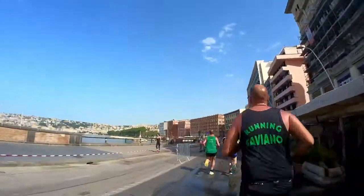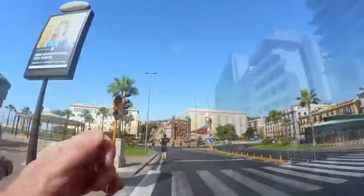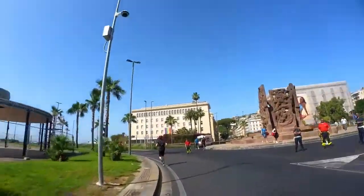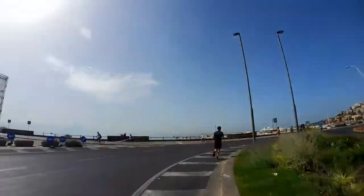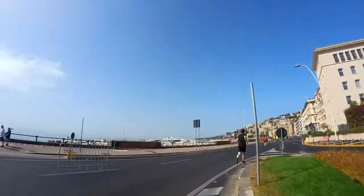Many restaurants are open along the waterfront of Naples. Here is another shady area. And here we're going through a square dedicated to the street urchins of Naples who fought against German troops during World War II. The heat is starting to get to us. This is kilometer 5.